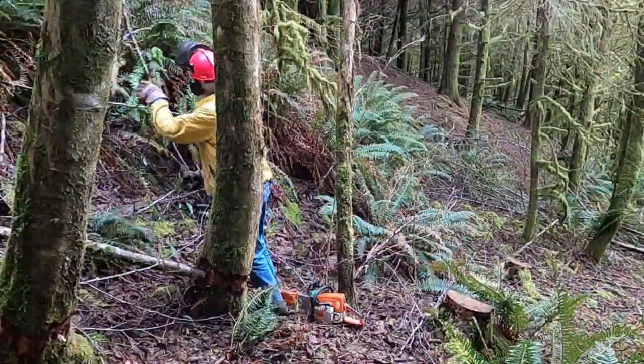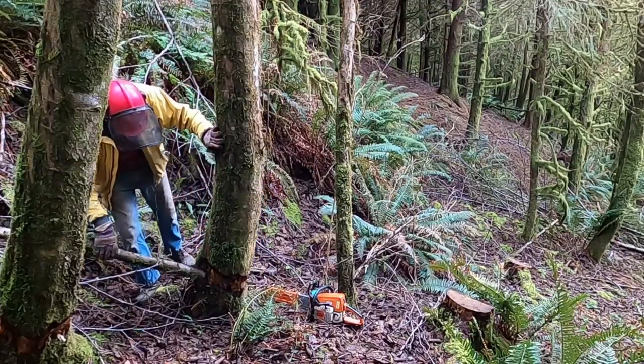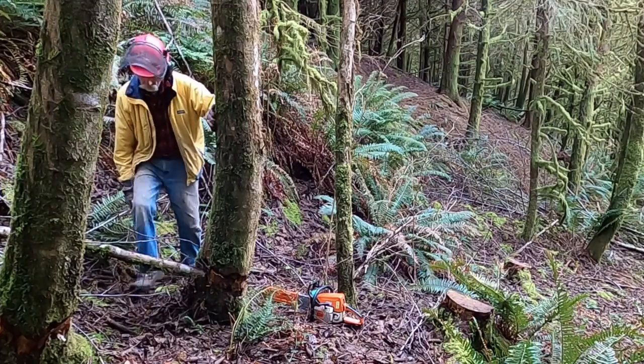First thing to do is clear the area around the tree you're going to cut so you have a safe work area and so you don't get your feet tangled up if you have to get away in a hurry.